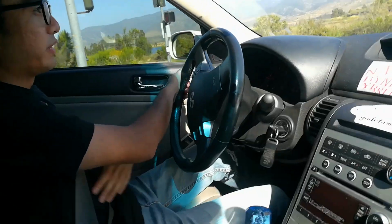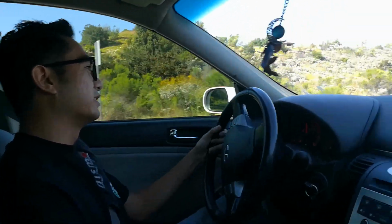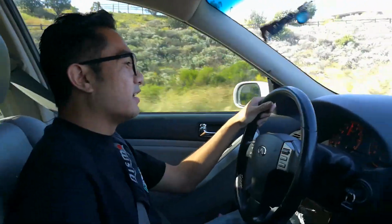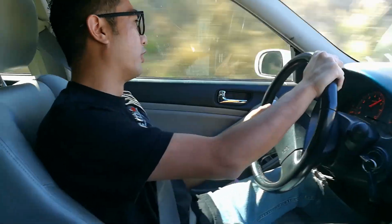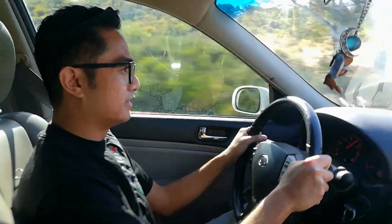So, hey everybody, we're back here on the back road, and I'm going to show you real quick what the flywheel does. As you can see, it pretty much locks in pretty good. And you can hear how loud the flywheel is.